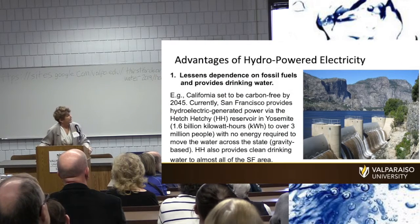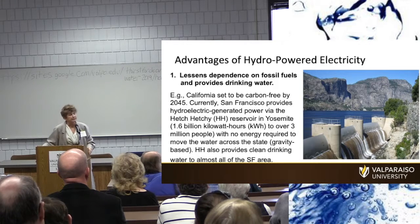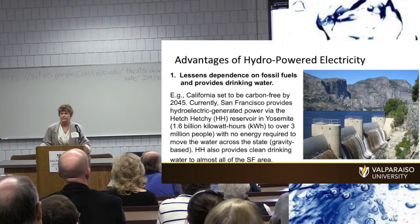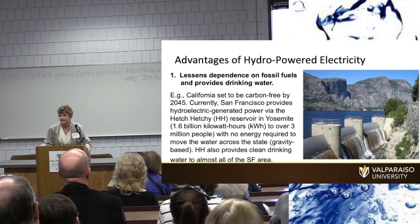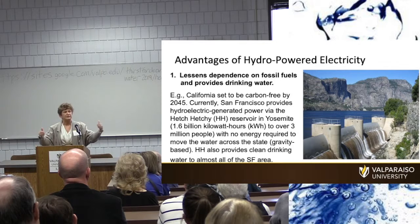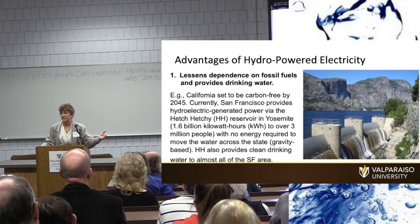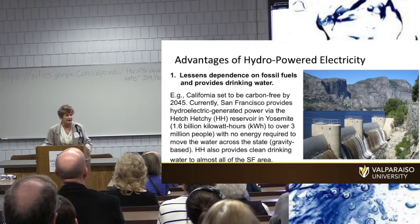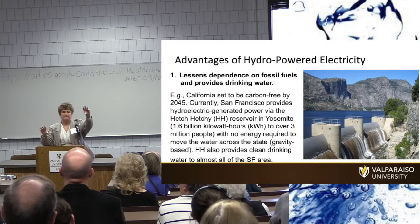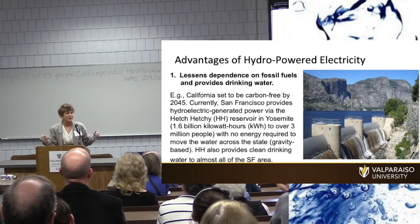So let's look at the advantages of hydro-powered electricity. Lessens dependence on fossil fuels and provides drinking water. If you've ever been to San Francisco, did you know that most of that city's water and its electrical needs are provided by a hydroelectric facility in Yosemite Park? It's the Hetch Hetchy Reservoir in Yosemite Park. And you're thinking that's quite a distance away. It's actually not that. It depends on the route you go.